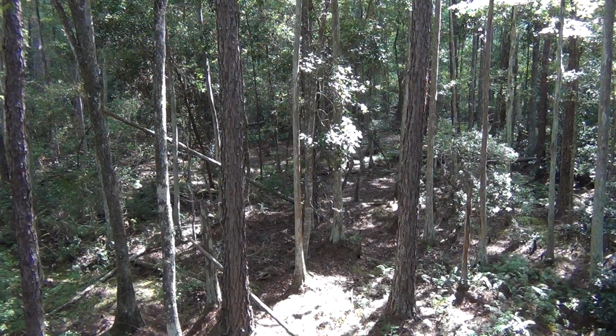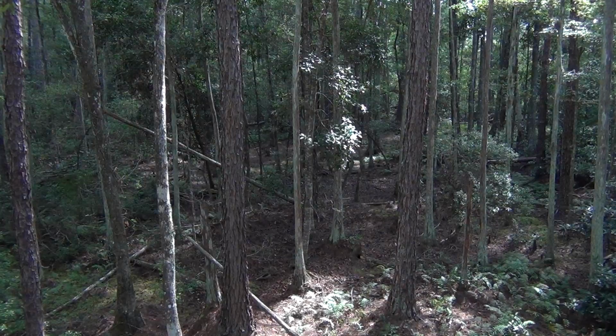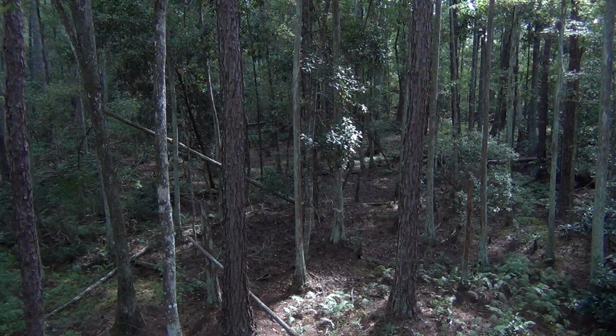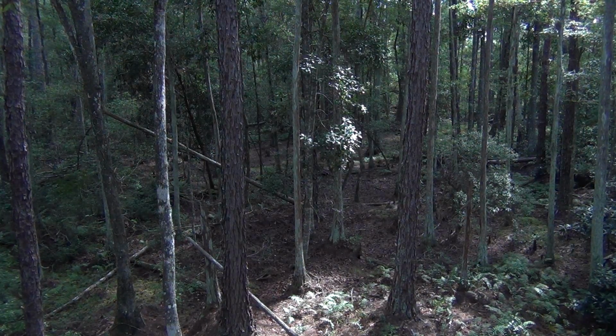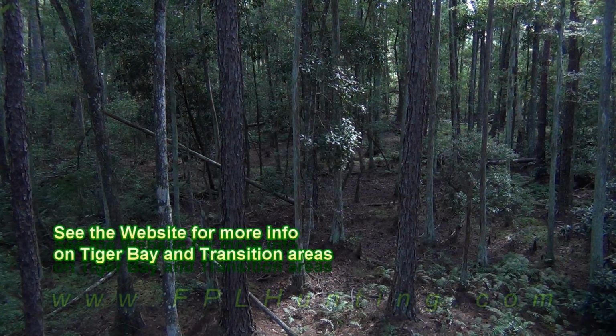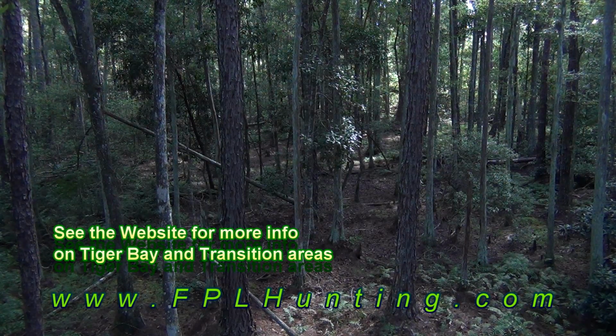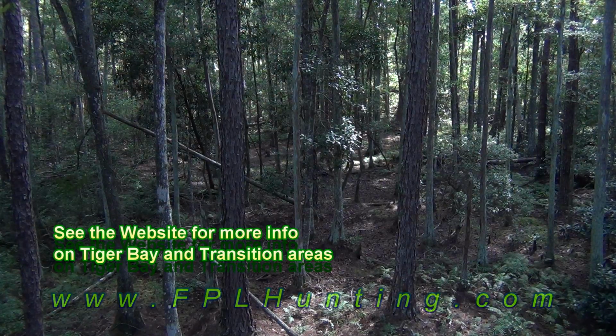So where I'm at right now is my spot for 2016 in Tiger Bay Management Area. I'm in what I call one of the transition zones between the cypress heads and the planted pine plots that are throughout this forest area, this management area. So I like hunting here.